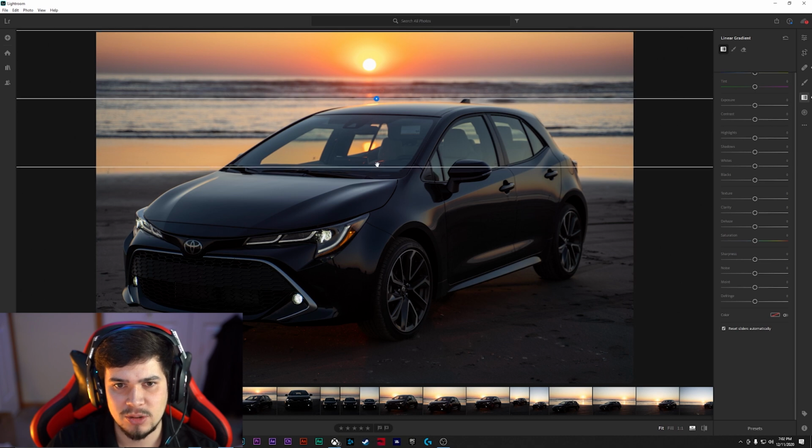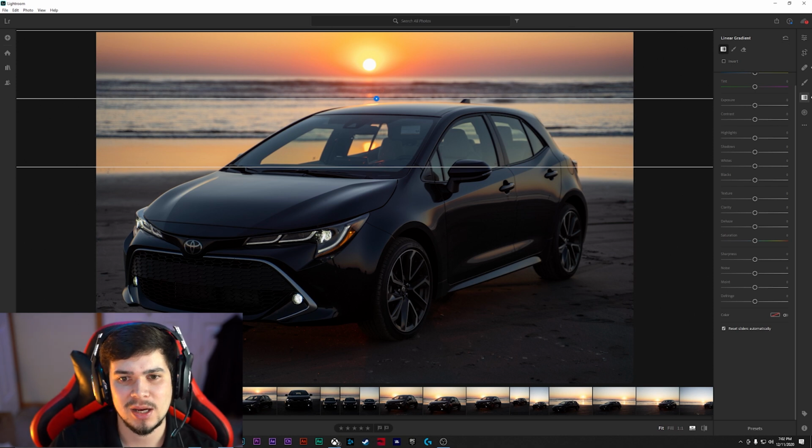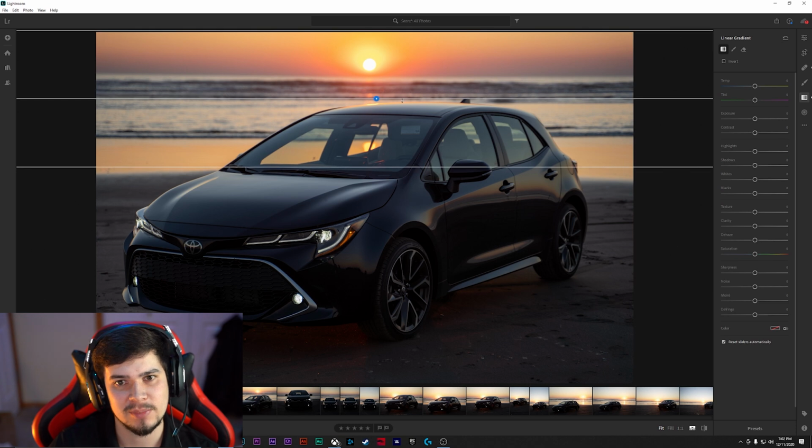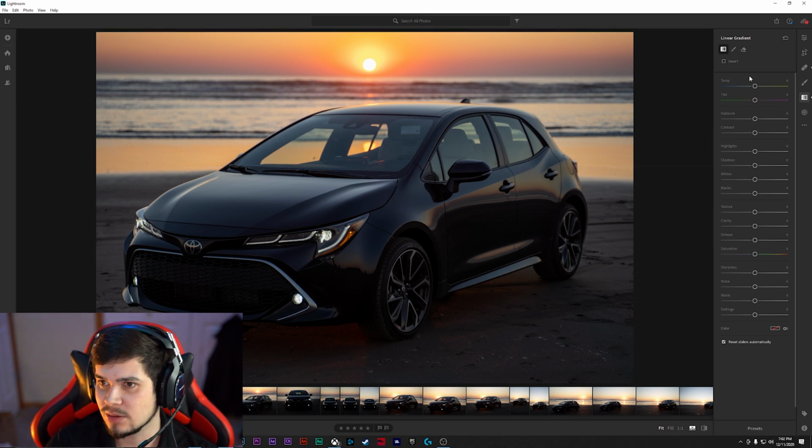That way it'll still pull into the windshield in the top area a little bit, but it doesn't look super weird. And the cool thing about the gradients is that they slowly introduce the change in color exposure, whatever you're going to be doing to it, versus just harshly doing it and having a totally different change. So you'll see what I'm talking about.